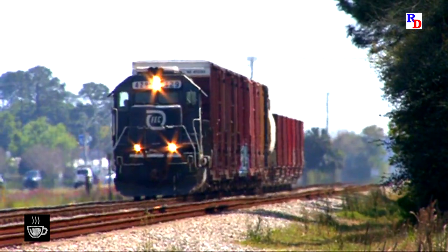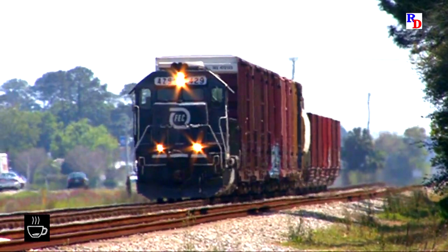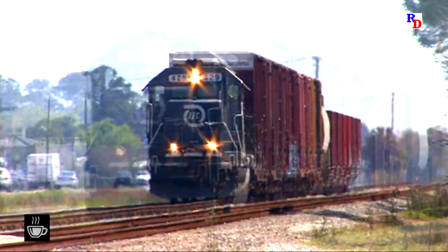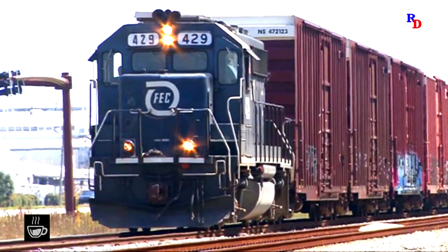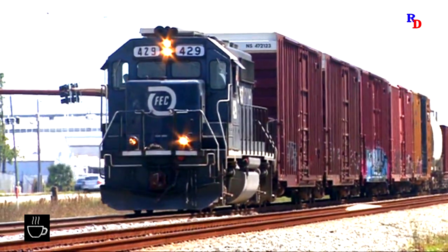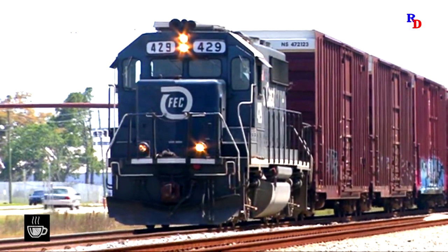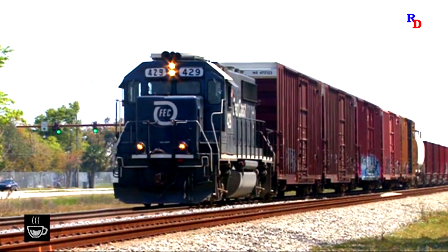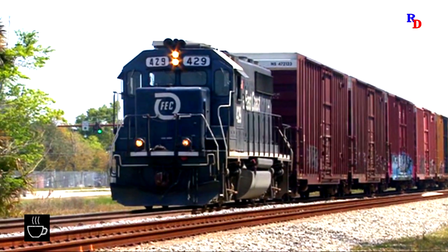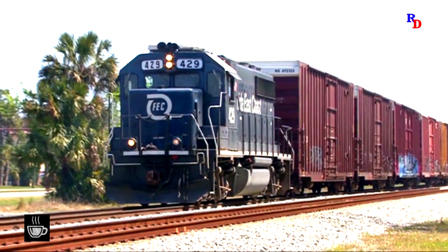The FEC's fleet consists of 4 4,300 horsepower EMD SD70M-2s, its first new power in more than 20 years; 45 3,000 horsepower GP40s, most of which have been rebuilt by FEC at the new Smyrna Beach shops, or EMD, to -2 or -3 standards; and 20 3,000 horsepower SD40-2s bought from the Union Pacific.